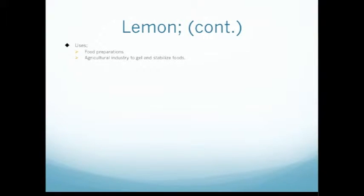Uses of lemon. Obviously, it's used in food preparations. In the agricultural industry, it's used to gel and stabilize foods. Vitamin C and other anti-cancer drugs are derived from lemon. They have hydrophilic and antimicrobial properties.